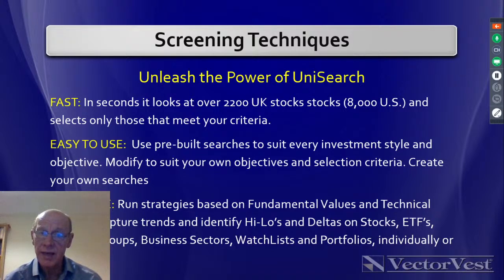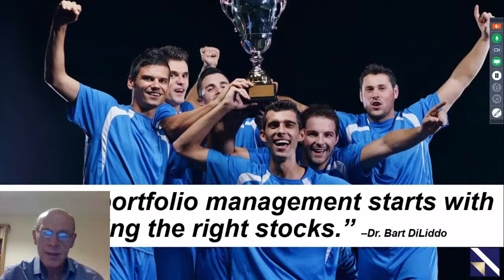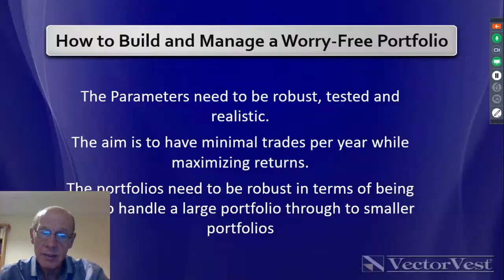We're going to try and find easily the UK's best stocks that have got the best combination of growth and safety. As I said, there's not that many of them. Dr. Lido himself says that good portfolio management starts with buying the right stocks, and there's no doubt about that, in my humble opinion. The best defense is offense. Find the best stocks in the first place. Stocks that are growing earnings strongly and safely.